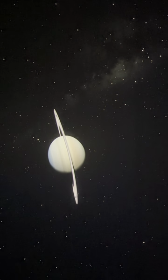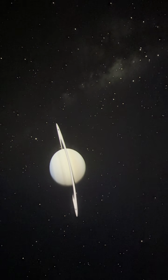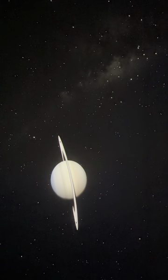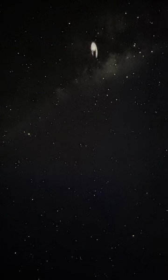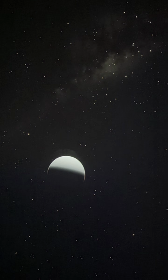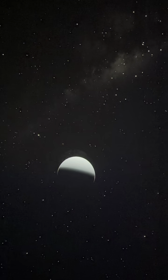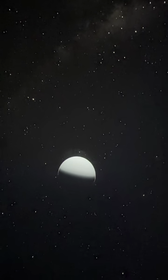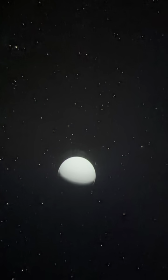Now we're going to move on to the last two planets in our solar system, and we're going to fly out to the greater universe. So, Uranus in 3, 2, 1, let's go. That's Uranus over there. An interesting thing about Uranus is that it's not orbiting, it's spinning in a different direction compared to all the other planets.